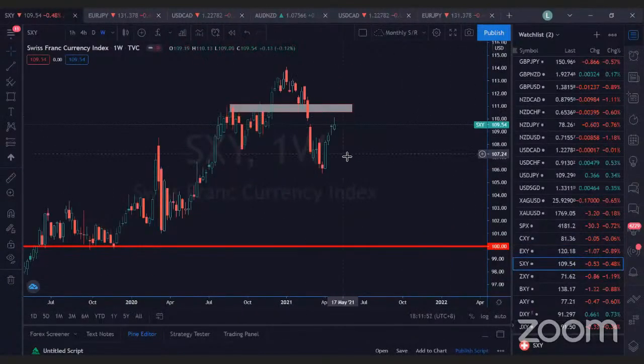Swiss, it seems that I was quite reluctant to trade Swiss last week. But overall, I'm quite bearish about it. It didn't really quite hit the horizontal level. You can see that there's a bit of a wick appearing.